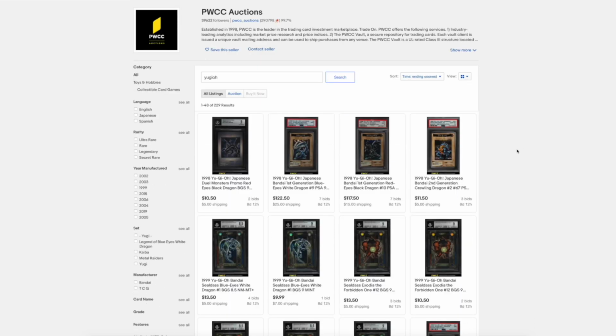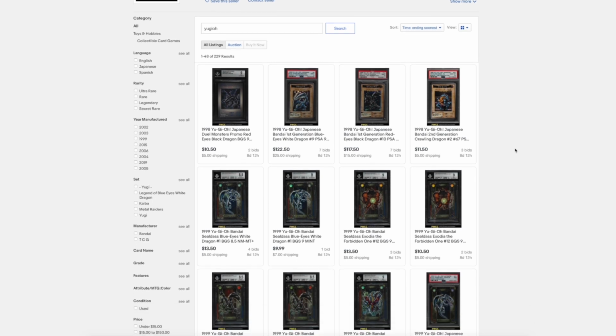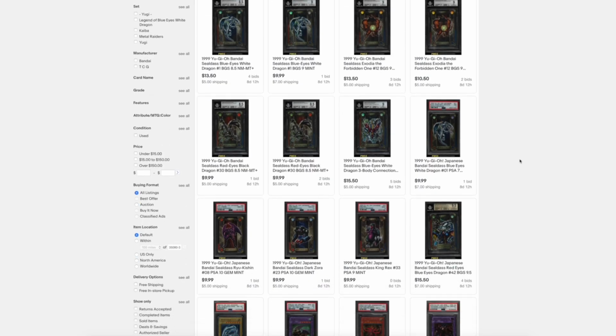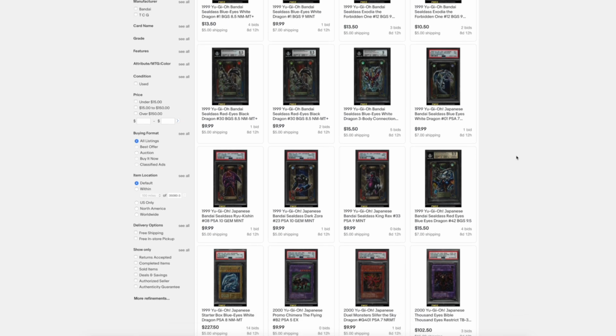So as you can see, a lot of Bandai here. I'm not super knowledgeable on these. I like the looks, you know, this very old school Blue Eyes right here. That's all cool and dandy, but I don't know enough about their rarity, their scarcity. I'm just more into English cards, and so that's where I did a lot of my research.